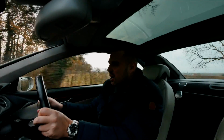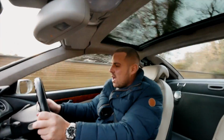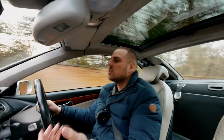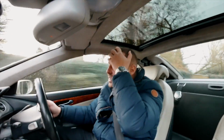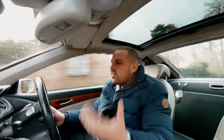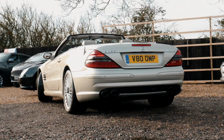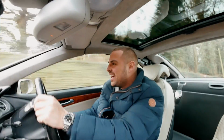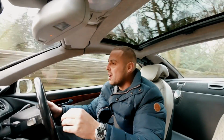Obviously we've got a supercharger. It's ridiculous, this car, man. We've got nearly 200 bhp more under the bonnet of this car. When you get in this car, preference for me, I like the other interior better, but this is all very much in theme with the year that these SLs come out, or that sort of era of time.